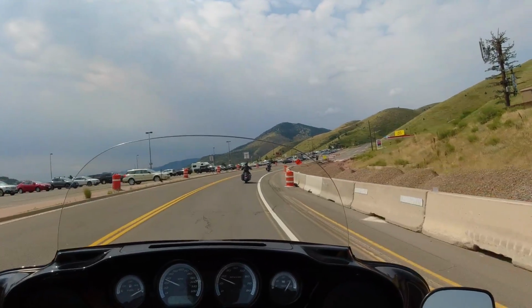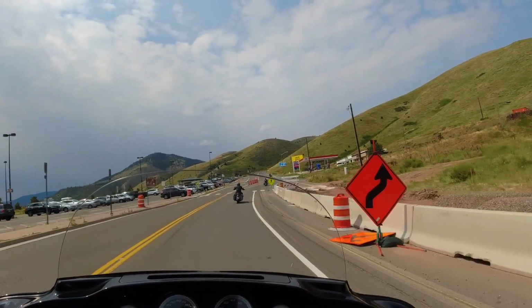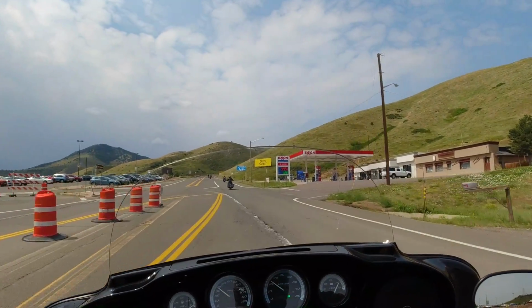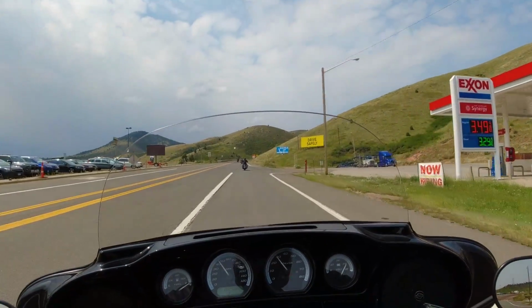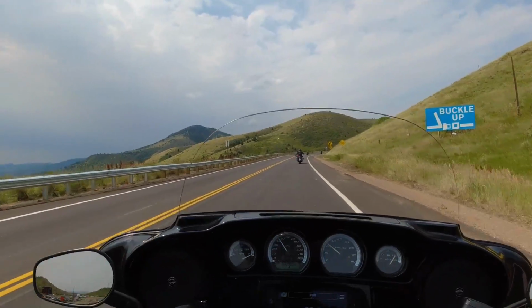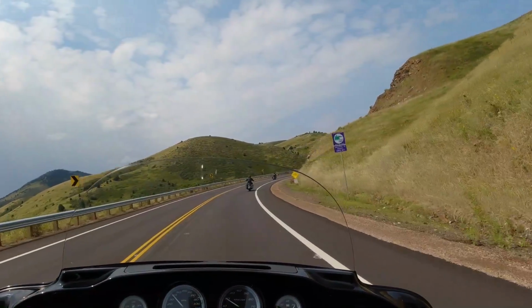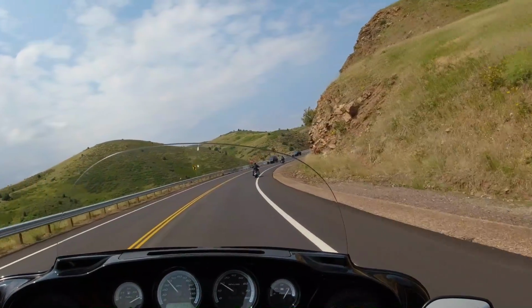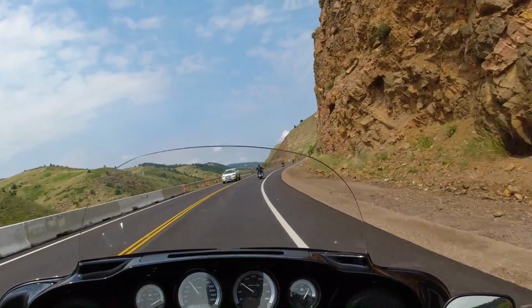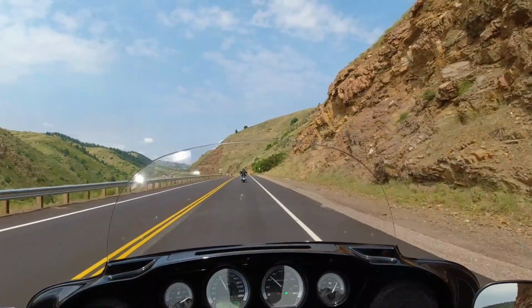This is the Limited. Very nice suspension. Can't even feel the road. Can't feel any wind. It's pretty amazing. It is really amazing. This is almost car-like. Can't feel the wind, you can't feel the road. It's just like you're floating on a cloud. This is amazing. I'd say this is almost smoother than a Goldwing, which is pretty amazing.